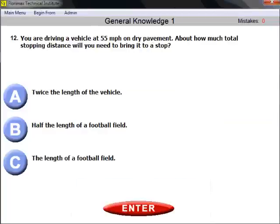Question number 12. You are driving a vehicle at 55 miles per hour on dry pavement. About how much total stopping distance will you need to bring it to a stop? When you see this speed on dry pavement, you should directly look for the football field length. That's how much distance you will need to stop. Not twice the length, not half the length. It's just the length of a football field.